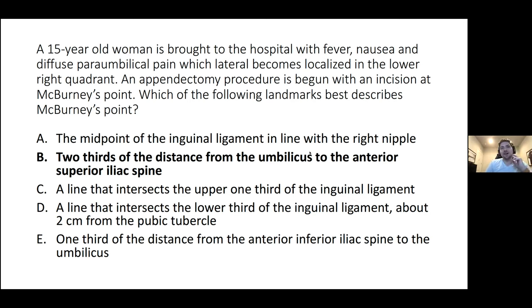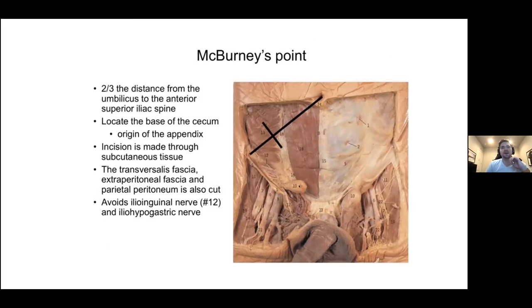So yeah, the McBurney's point is 2/3 from the umbilicus to the anterior superior iliac spine, okay? So if you look here, umbilicus, anterior superior iliac spine, it's 2/3 the distance, right? And that's McBurney's point. That is the point of where the appendix is, okay?